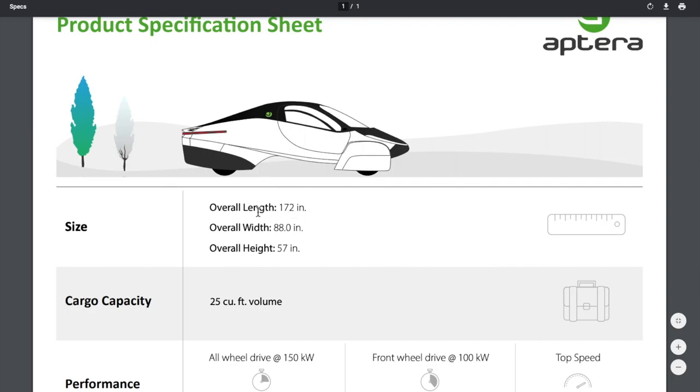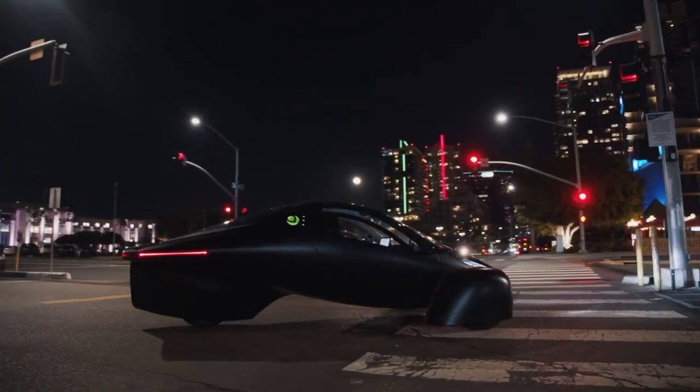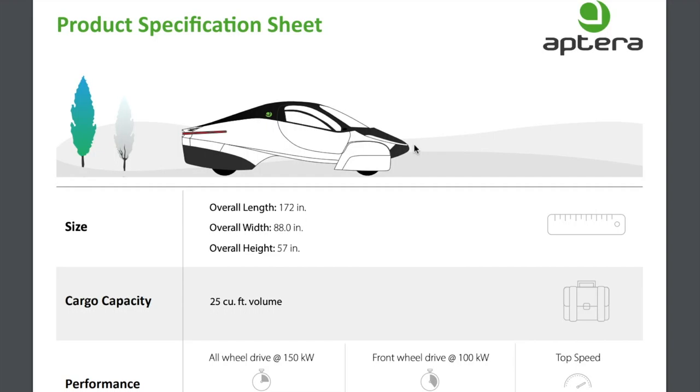Aptera is about 172 inches in length, 88 inches width, and an overall height of 57 inches. They are targeting to make this car under 2,000 pounds. And if you compare that to the Model 3, which is about 3,500 to 4,000 pounds, this is nearly half the weight of a Model 3. And this is part of the reason why it can go so far with the same amount of energy. If you are half as light, you can already go twice as far. And that's not even including this teardrop type design, which was specifically designed just to reduce drag.